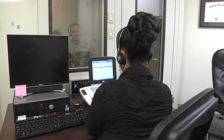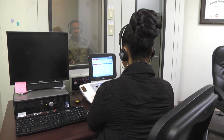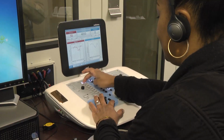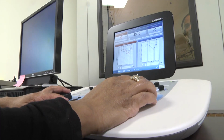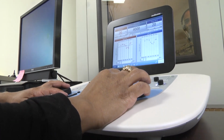But the mission of the Medical One-Stop doesn't end with the newly arrived or deploying soldiers. The Medical One-Stop also serves Fort Benning's permanent party soldiers as an alternative treatment facility to the post troop medical clinics. The result here and at other posts across the Army is a force that is medically ready when called.